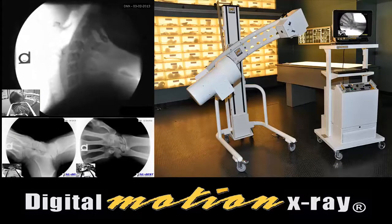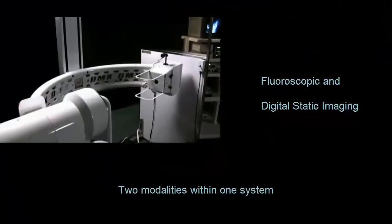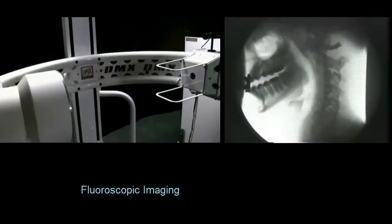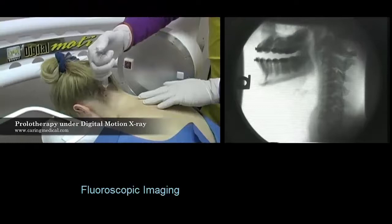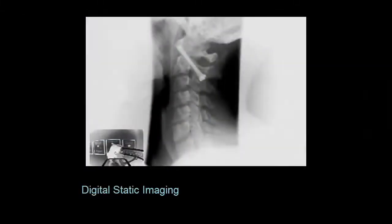With digital motion X-ray, it's like having two imaging modalities in one system. There is fluoroscopy for functional imaging and interventional radiology, and from the same system, there is single image capabilities for digital static views. One system with two modalities.